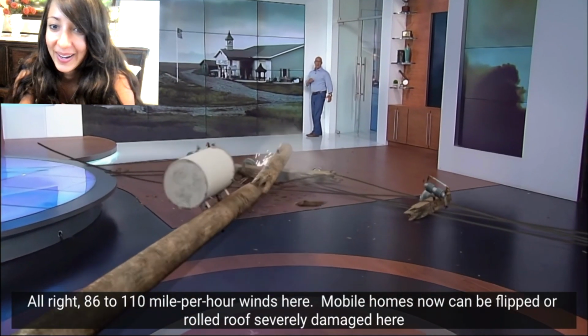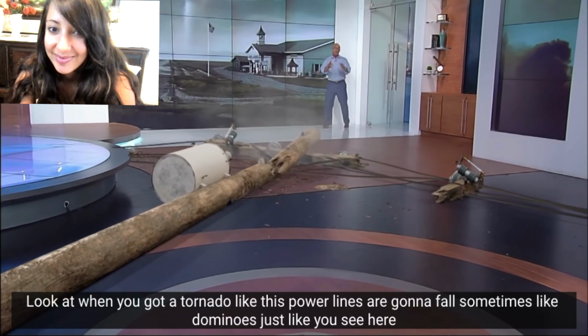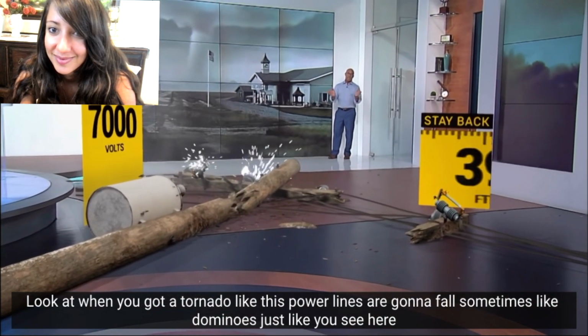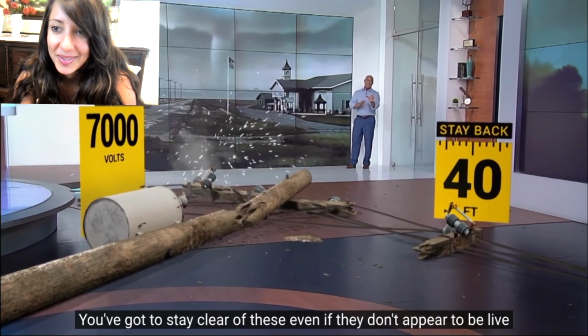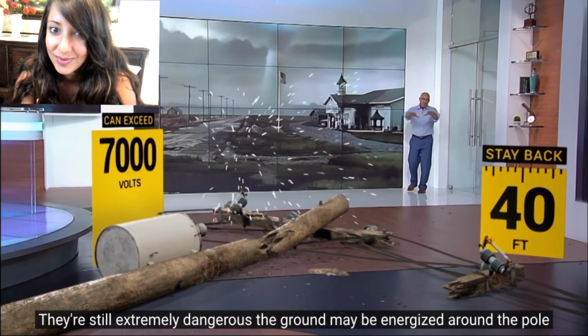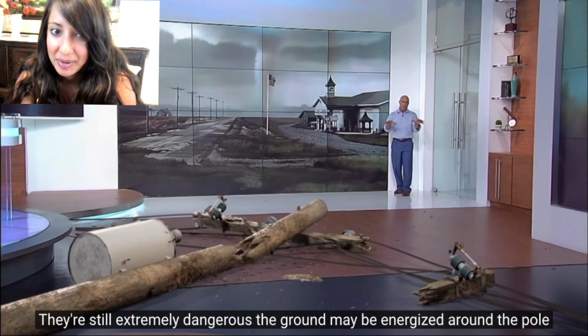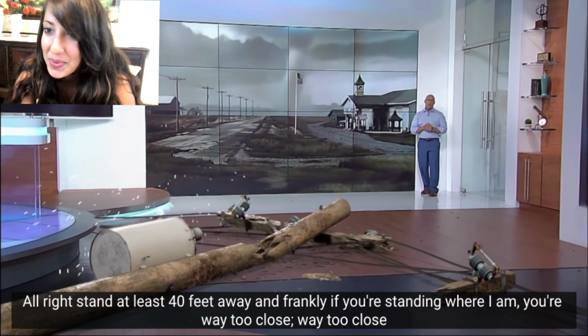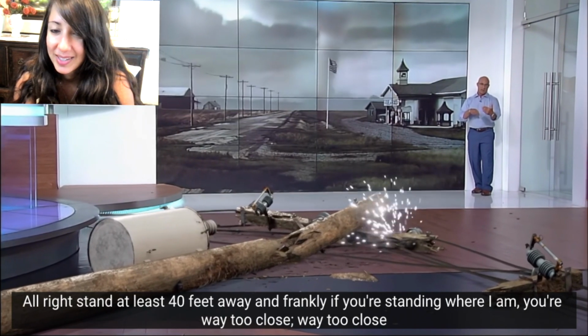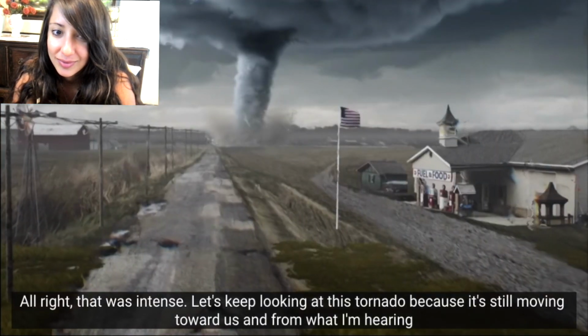Oh, jeez, look, when you've got a tornado like this, power lines are going to fall, sometimes like dominoes, just like you see here. My God. You've got to stay clear of these, even if they don't appear to be live. They're still extremely dangerous. The ground may be energized. Stay away from power lines. All right? Stand at least 40 feet away. Frankly, you're standing where I am, way too close. My God. All right, that was intense.